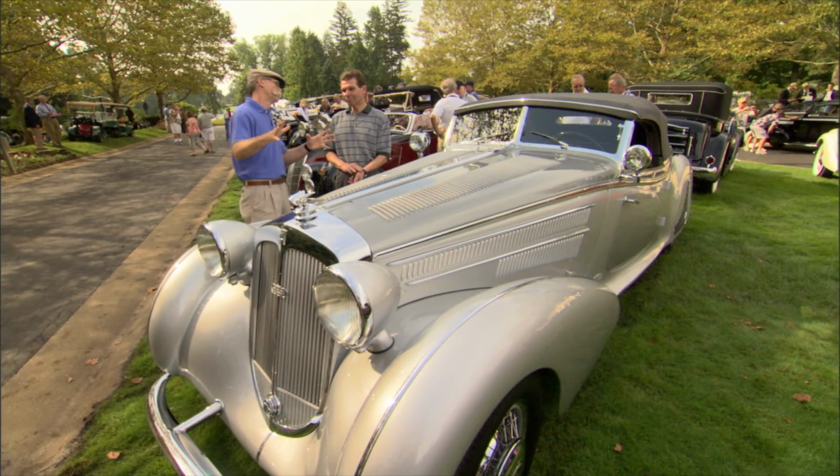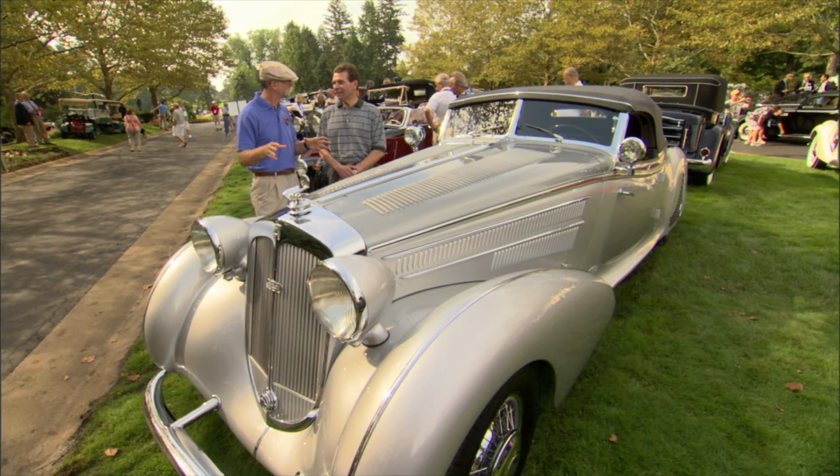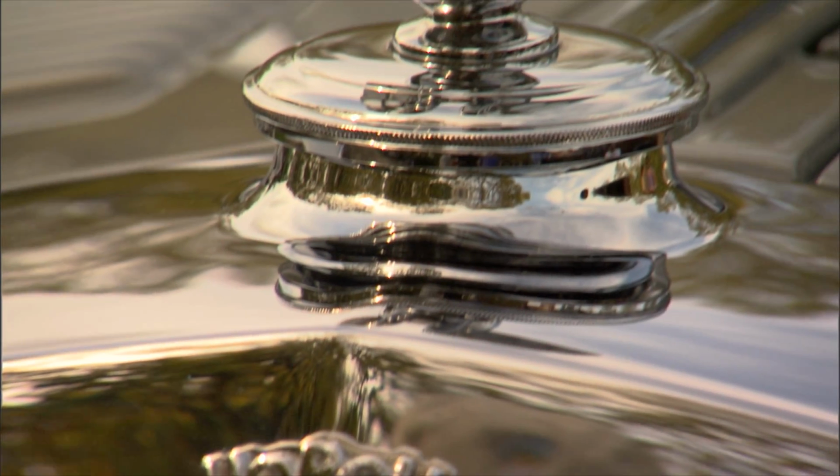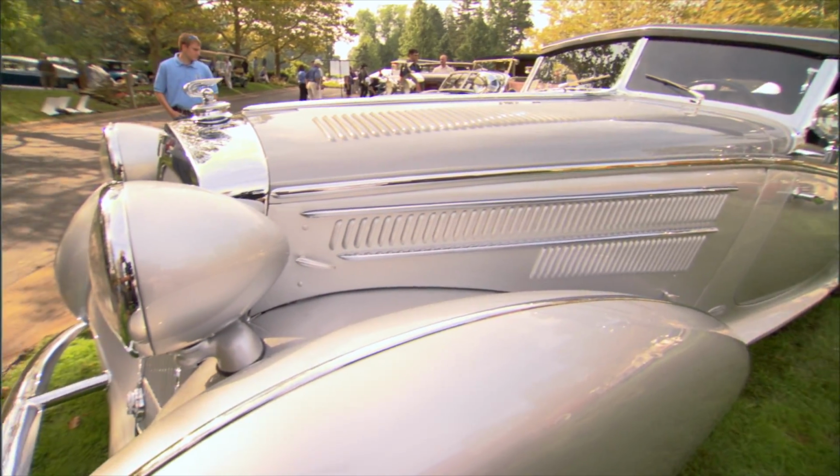Well, Joe, an absolutely stunning showstopper of a car here. This is a '38 Horch. Yes, it is. It's a 1938 Horch Special Roadster. And how many of these did they make? They made five total. Four we know exist.